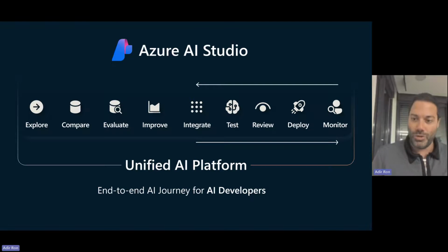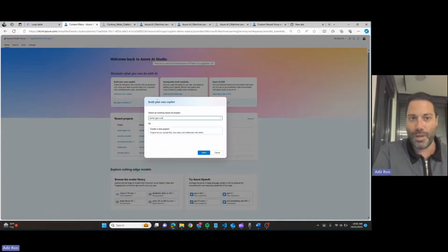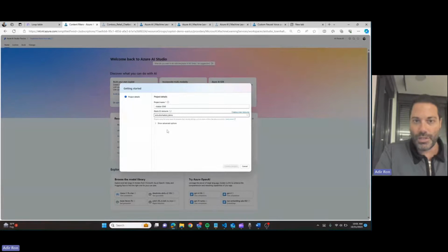And you will see, I will show you some examples. Amit will show you additional examples. So if you're familiar with code, it's not going to be super hard for you to understand. Let's see a quick example for this. So this is the Azure AI Studio. You can see I'm trying to build my own copilot. There's a build your own copilot tab here. I'm choosing that project, and then I immediately put all of the Azure AI resources in one place.